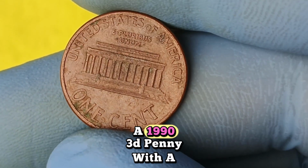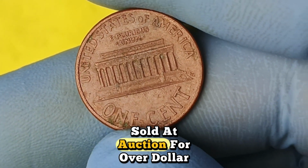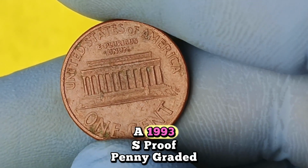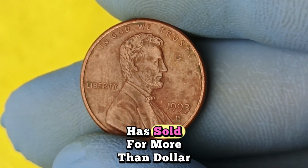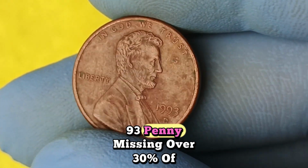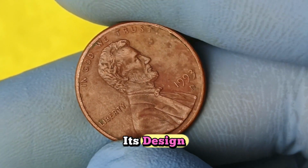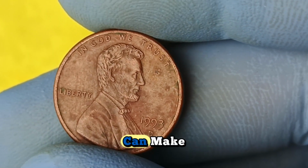A 1993 D penny with a double die error in MS66 red sold at auction for over $600. A 1993 proof penny graded PR70 deep cameo has sold for more than $200. An off-center 1993 penny missing over 30% of its design went for over $400. It's incredible how much difference a little detail can make.